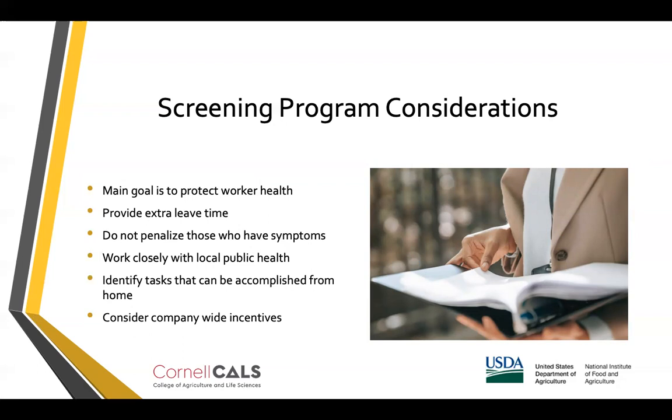So we want to make sure that we've thought about our sick leave policy and put in a little bit more flexibility, so that people don't feel like they're being penalized for when they have symptoms. We're going to want to work closely with our public health officials and doctors to make sure people who are flagged by our questionnaires as being a potential risk for COVID-19 then get evaluated for whether or not they actually are. In these cases, because there are going to be times where people are at home, we're going to want to think about other things that they can do from home. Are there other tasks or work that they could be doing?